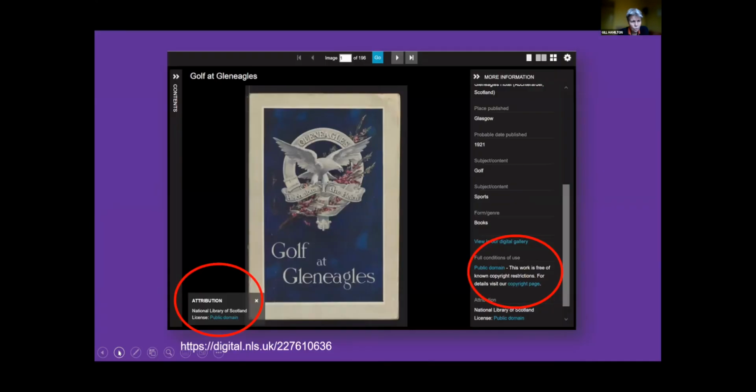So I just want to show you here an image from our digital gallery. And we can see here that we are now using these consistent rights statements. So this item here is a digitized work from our project with Europeana Sport. This item is from 1921. It's been assessed to be out of copyright and with limited risk. So we have asserted that this item is in the public domain and people may use it as they wish.